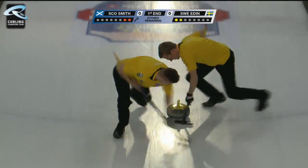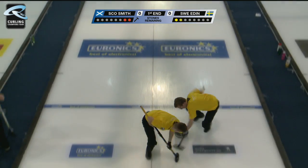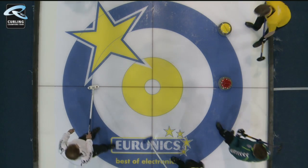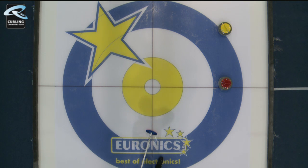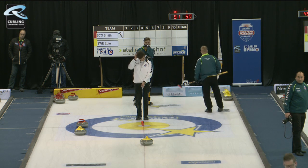So it looks like he's going for the little touch shot, hit and roll. Sweepers are on it. But does get the roll, but in the wrong direction. In terms of the execution, I would say that was possibly tight, or he has underestimated the ice that he needed to give.